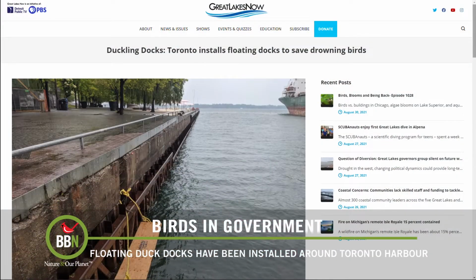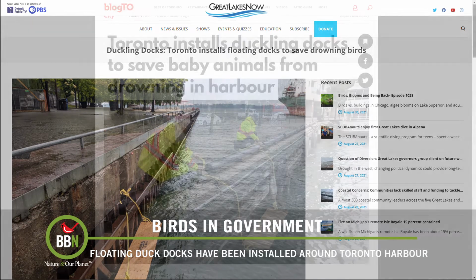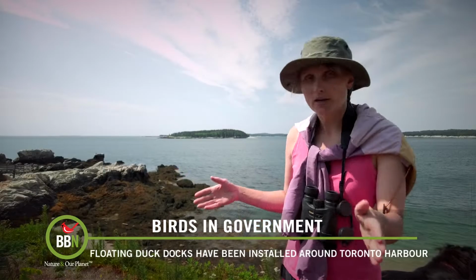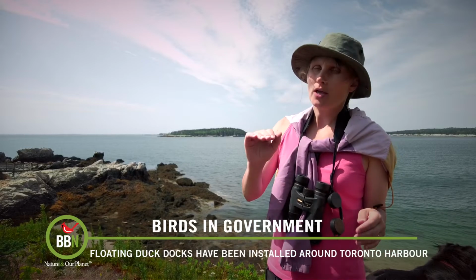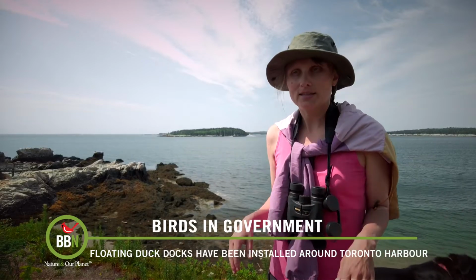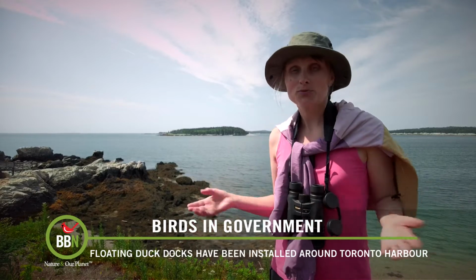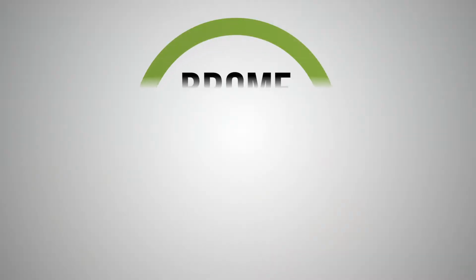So with the help of several conservation groups, they came up with a solution, the duck docks. These are basically little platforms that they attach to the side walls of the harbor. So when the ducks are too tired, they can just hop on there just a few inches off the water and they can rest or actually sleep there for the nights as well. And that actually has improved the situation significantly.